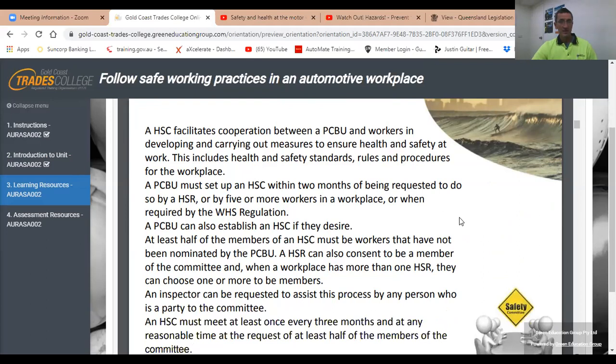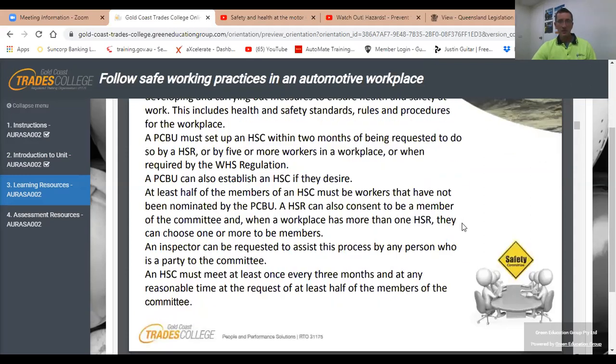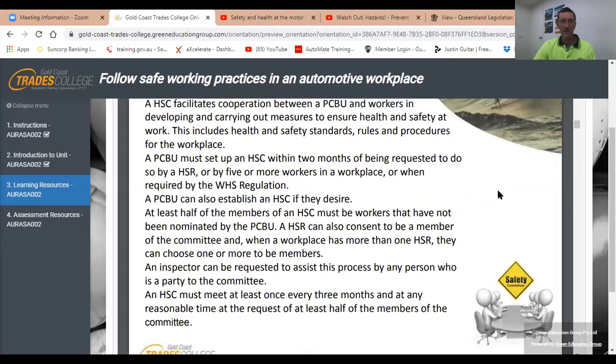A PCBU must set up an HSC within 2 months of being requested to do so by 5 or more workers in a workplace, or when required by the legislation. At least half of the members must be workers that have not been nominated by the business themselves. These are all aspects under the Act to maintain a reasonable decision-making process by any particular committee.